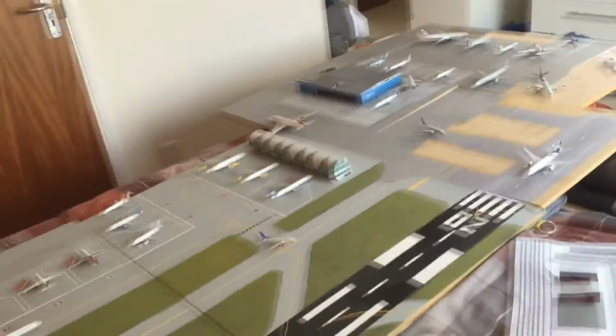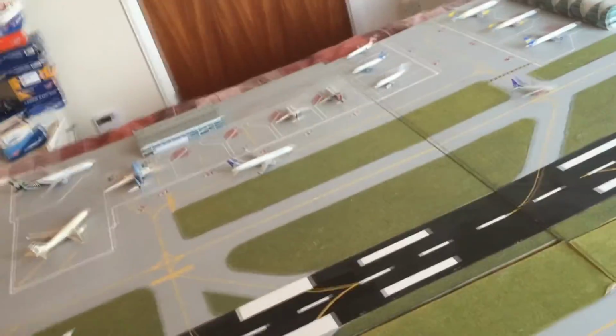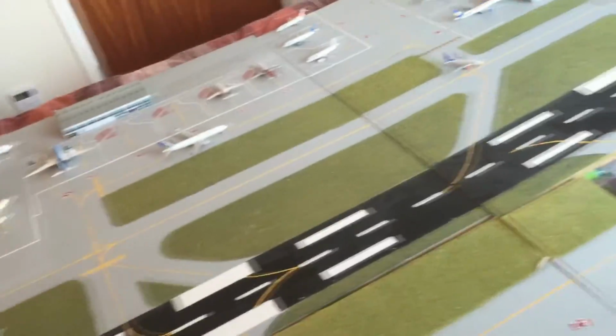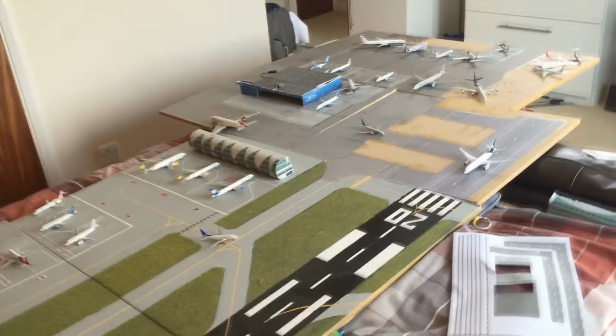But yeah, that kind of makes up the airport. That's really a whole airport update. Literally, I've just updated the whole route of all the airlines, everything. But yeah, it's rare you're going to see all the aircraft based, but I might just make a quick video with all the aircraft based, just because it looks kind of cool.